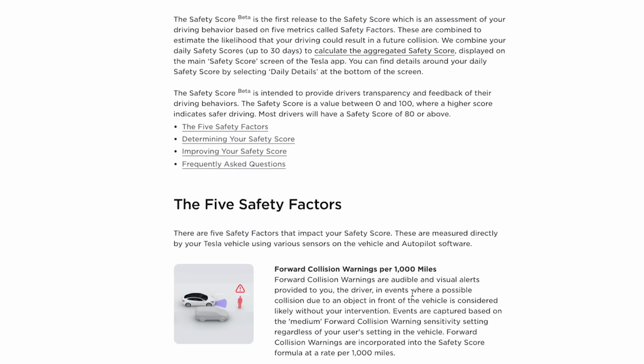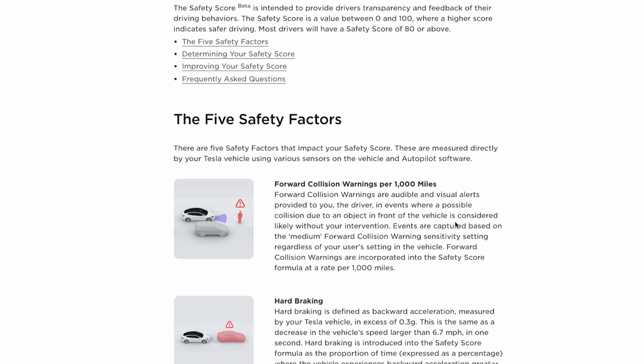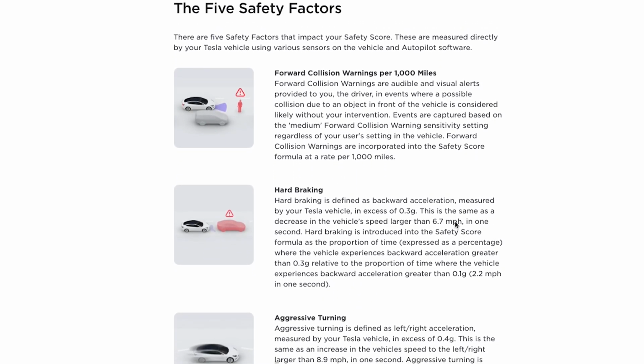All right, so you scroll down a little bit, and here are the 5 safety factors. This is what they're judging you on. Honestly, I thought these were all things that were already going up into Tesla's cloud, and I didn't even give it a second thought. That's how much I want to be on the cutting edge. I'm perfectly willing to give up my privacy. Hey, if it gets me into the FSD beta, you can watch me sleep.